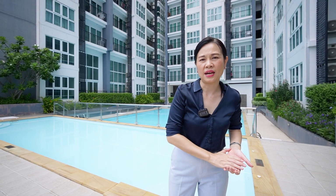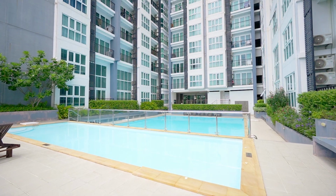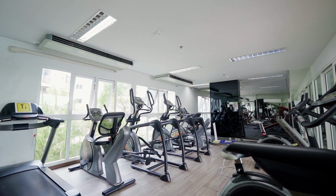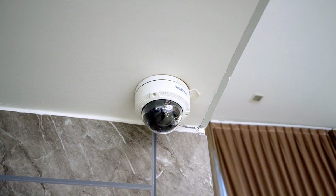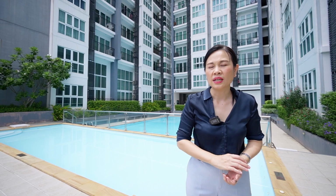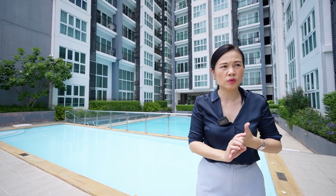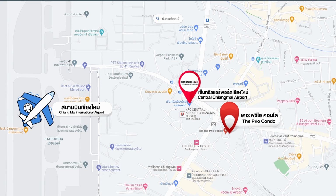The facilities that they have, you will see behind me, of course, they have a swimming pool, a fitness room, 24-hour security and CCTV, and of course they will provide you a card to access the building. For the direction, it's really easy. If you start from the airport, it takes only 1 kilometer. And this building is just opposite Central Chiang Mai Airport.